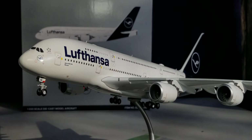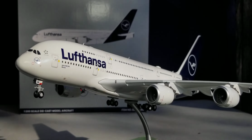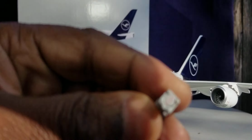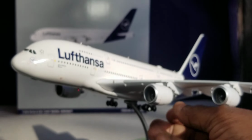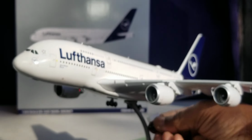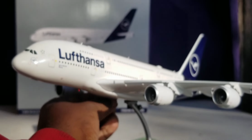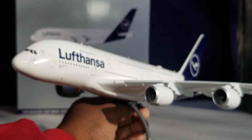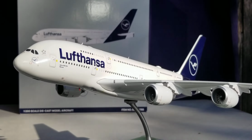All right, before I take this model off the stand, I got this angle for a reason, and the reason is the magnetic gears actually came with the model. So I'm gonna go ahead and take them all off, starting with the front nose gear. There. The gears here on the port side right there. The center bogie gears on this side, they're magnetic as well. The gears here on the starboard side, as well as the center bogie gears on the starboard side there as well.